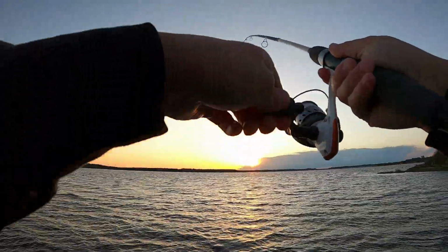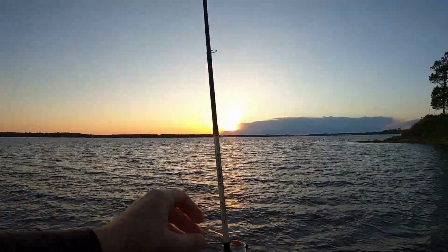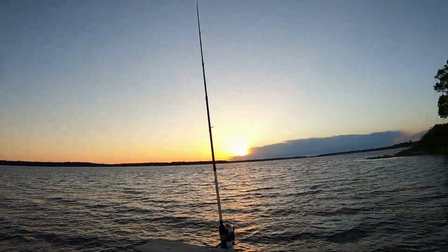So basically with the bottom rig, I'm just kind of throwing it out there, getting it taut, and then just sticking it in a pipe. And then I just basically just let it sit out there until something bites it.